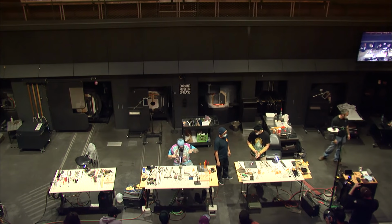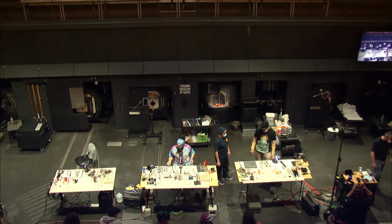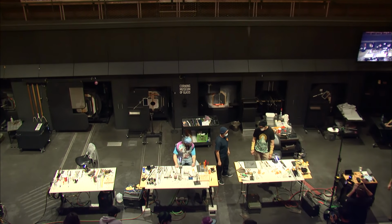And it looks like we're setting up to make another big move here again. Every time I see Adam starting to warm up that graphite, I know the big piece is about to come out of the oven here.